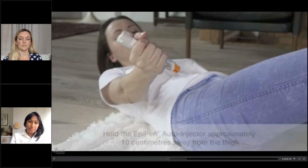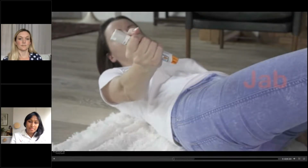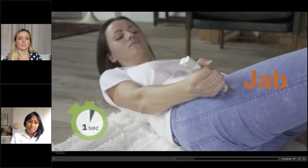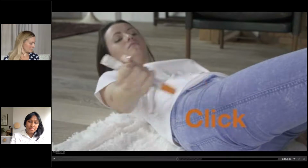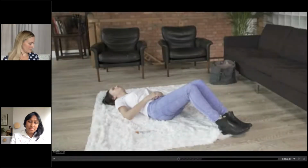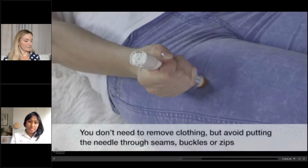Holding the thigh still and with the EpiPen auto-injector about 10 centimeters away from the thigh, with the orange tip pointing towards the thigh at a right angle, jab the EpiPen onto the thigh and hold in place for a full 3 seconds. A clicking sound will indicate that the device has been activated as it is spring-loaded. You don't need to remove clothing, but avoid putting the needle through seams, buckles, or zips.